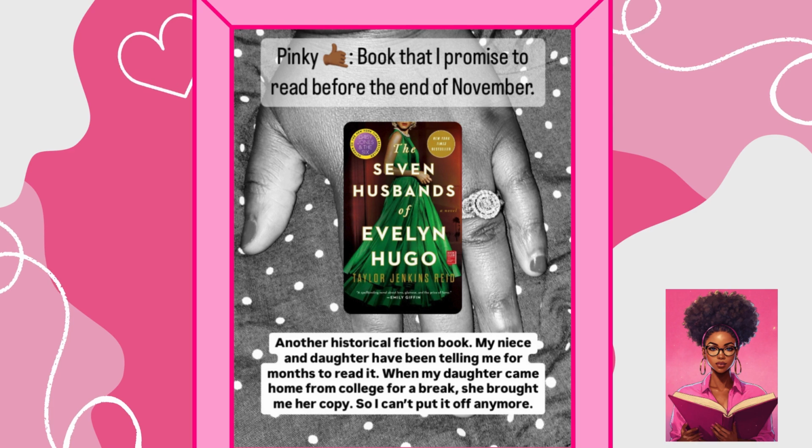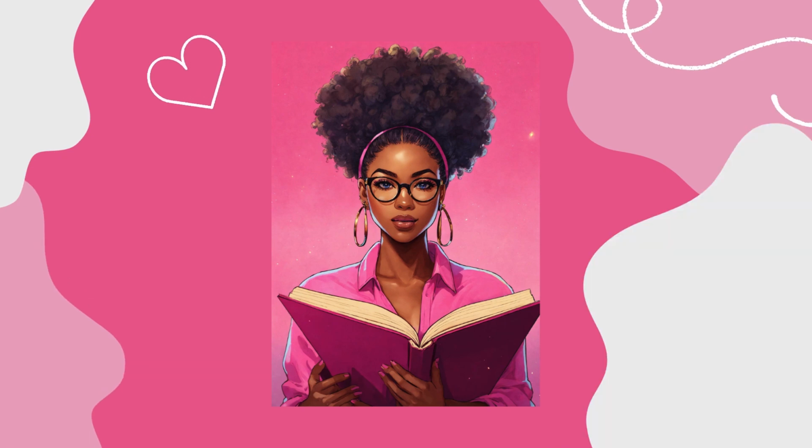This is also a historical fiction book. I'm starting to see a pattern here. My daughter and my niece have been telling me for months to read this book. And when my daughter came home for a break from college a few weeks back, she brought me her copy, so I can't put it off anymore. And after doing a little bit of research, I think Evelyn could be somewhat of an Elizabeth Taylor. Elizabeth Taylor was also known to have many husbands.